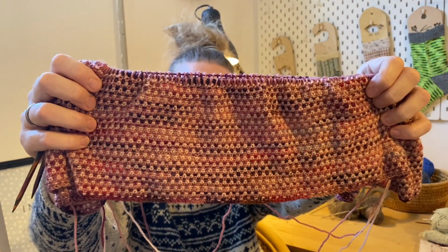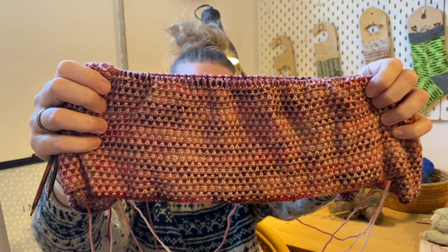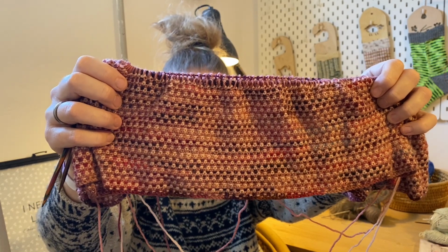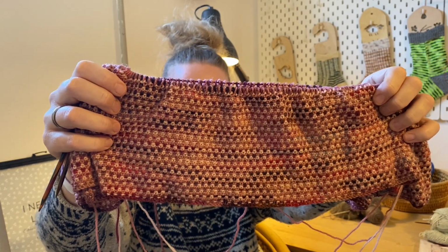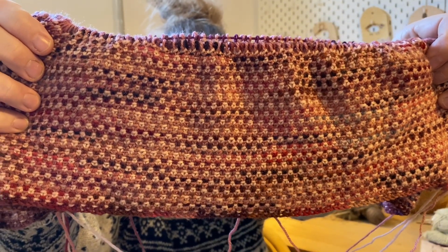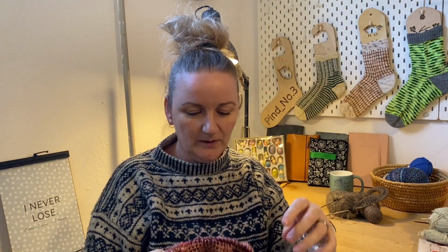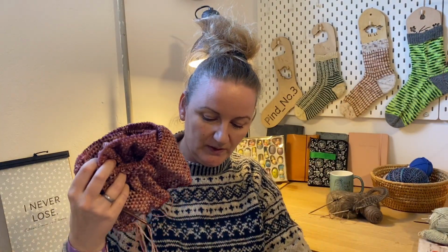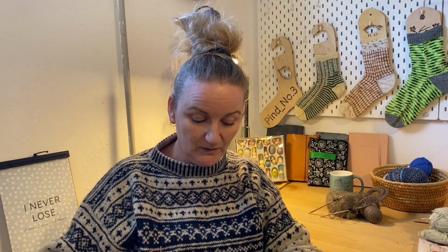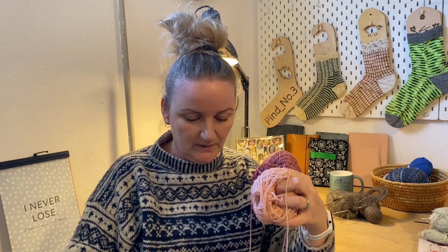This scarf is almost at the 18 centimeters that it needs to be before I can close it. Bind off. It's mosaic knitting. I'm using 3 different colors, lifting every other stitch with the yarn either in front or in back. If you're on the knit side, in front, or on the purl side, in back.